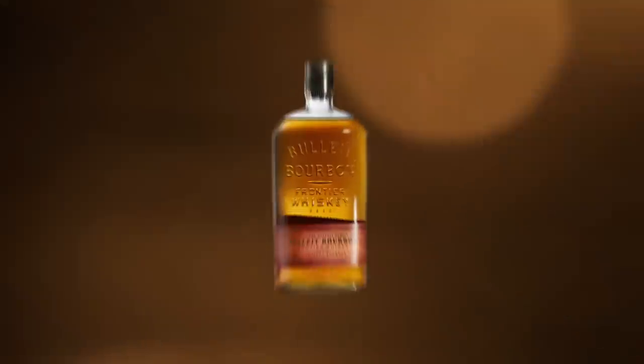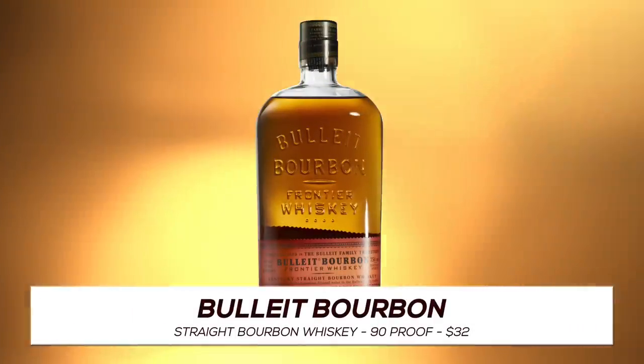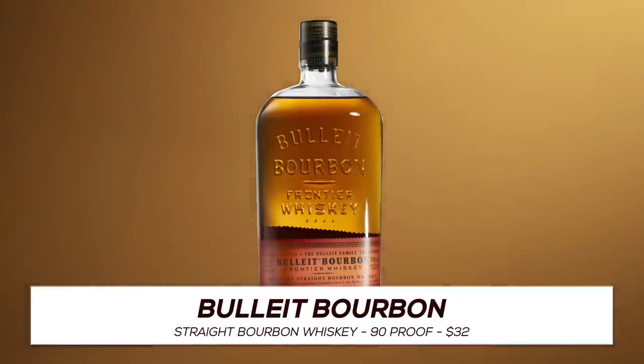And here we go on the top 25. Coming in at number 25, definitely national all across the country, Bullet Bourbon at 90 proof. You can find that for around $32 in most markets.